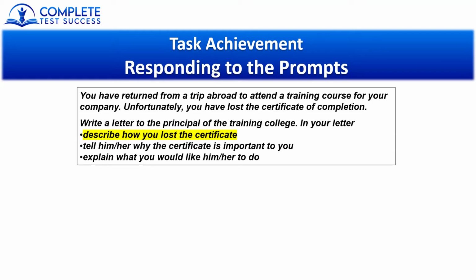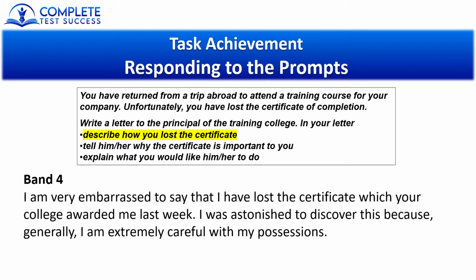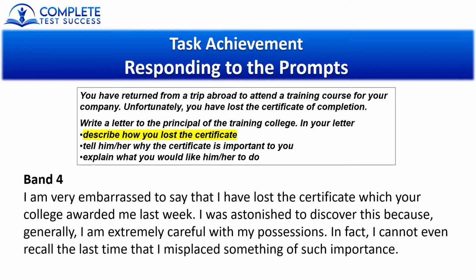So it makes sense for us to begin with a band 4 example. And this is what a band 4 paragraph would look like. I'm very embarrassed to say that I have lost the certificate which your college awarded me last week. I was astonished to discover this because generally I'm extremely careful with my possessions. In fact, I cannot even recall the last time that I misplaced something of such importance.